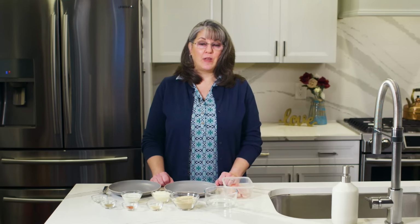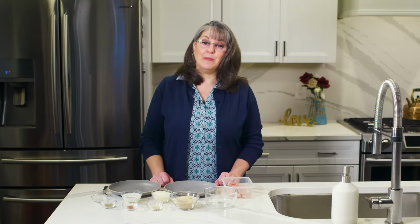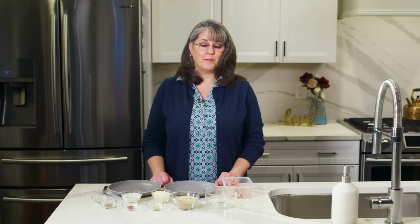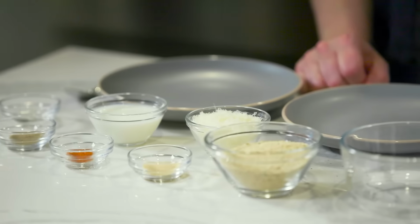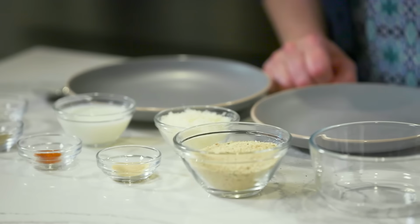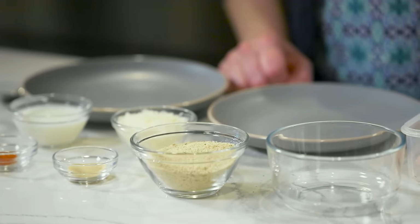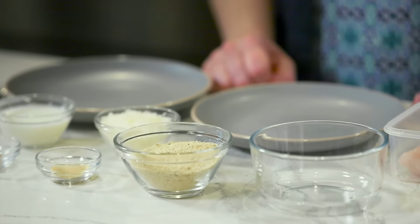Fish is an excellent source of high-quality protein. Protein is made up of amino acids, and our bodies use the amino acids in the foods we eat to make proteins in our bodies. Things like skin and muscle cells, but also things like blood cells and immune response cells. As we age, our bodies use protein less efficiently than when we were younger, so you want to make sure that you include enough protein in your diet, and this recipe is a great way to do that.